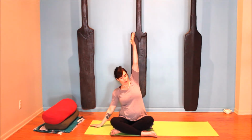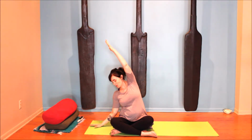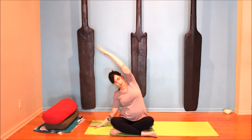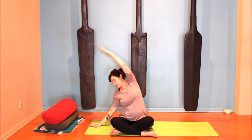Left hand grounds down. Inhale up and over through that right arm. Let the left elbow have some bend to it. And again, feeling that opening in through the right rib cage, those intercostal muscles between the ribs. And exhale for that gentle twist to the left. Let the shoulders relax. Again, twisting just from the heart up.